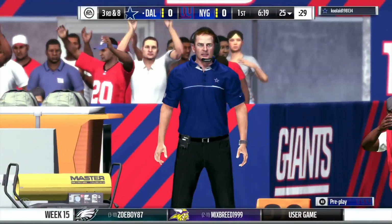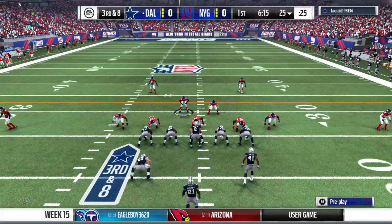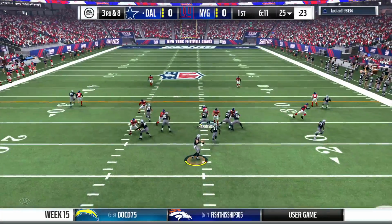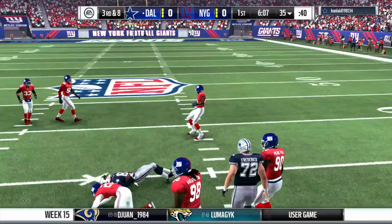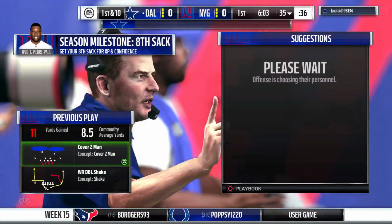An early tough test on the opening drive. This is 3rd and 8. They'll look to throw. Throwing middle, and it's complete. And he's going to have the first down, yardage to the 35.